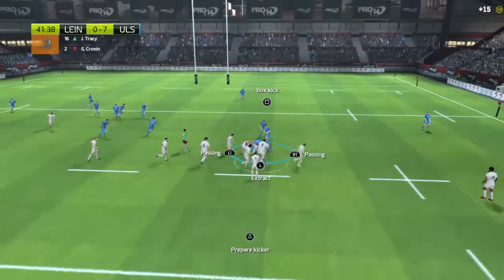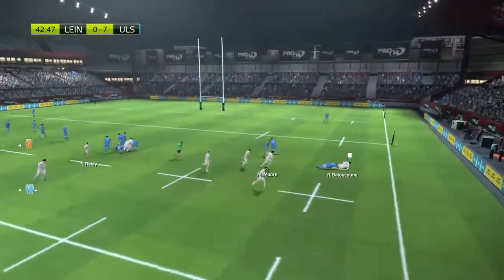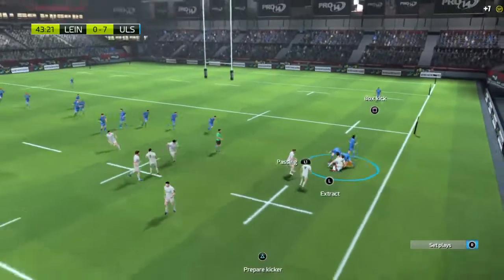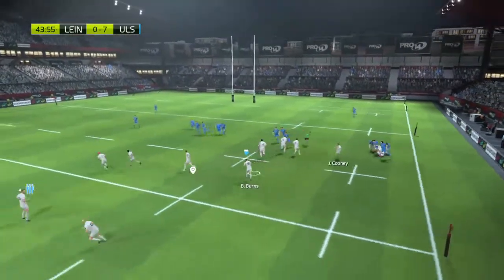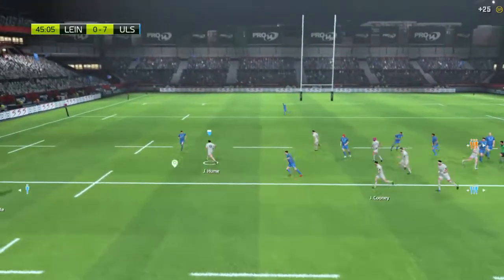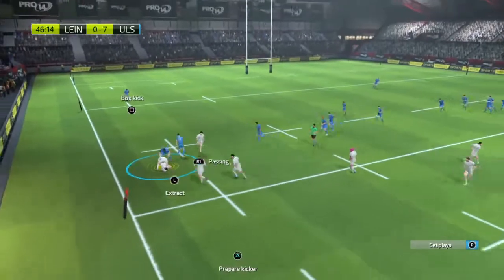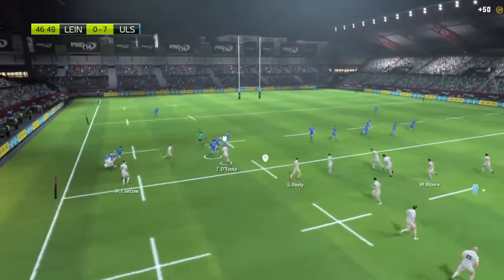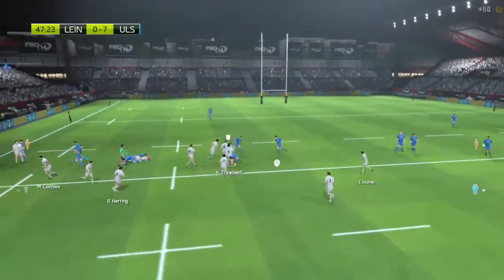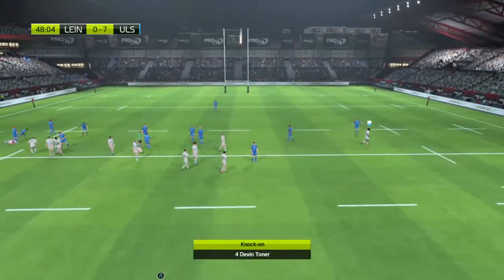Oh, the defenders are warming to their task now. Cooney passes the ball. He's taken to the ground. Now he has to release the ball. They're moving the ball well. There's the tackle. Here's the ruck being created. That was a poorly executed pass.